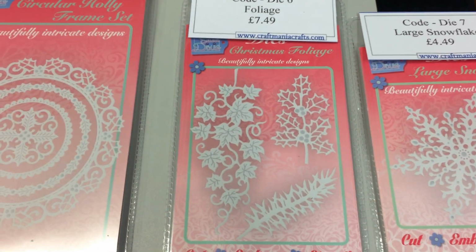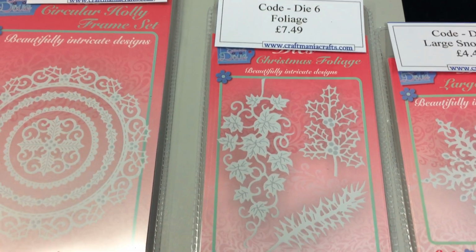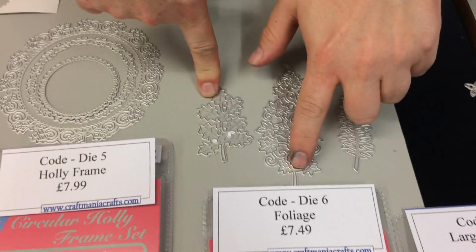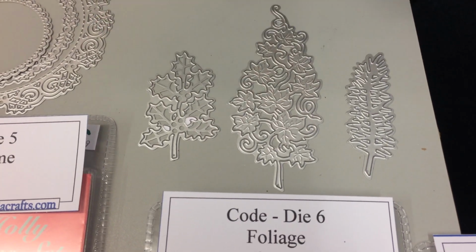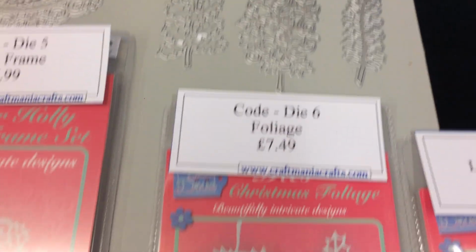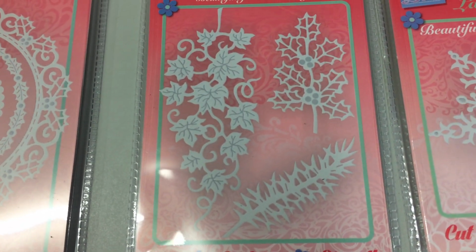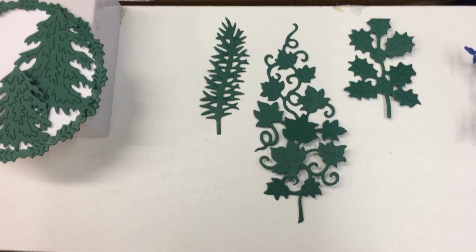This one is die number 6, and this is your foliage set. It's only £7.49, and in this set you're going to get 3 different dies. We've got a really nice branch, a really lovely ivy panel, and then a really nice holly part as well. One of the bits I like with these is you can really cut them about a bit. So if you don't want to use them as quite such large elements, you don't have to. You can trim them and prune them a bit to make them more corners and borders and bits.